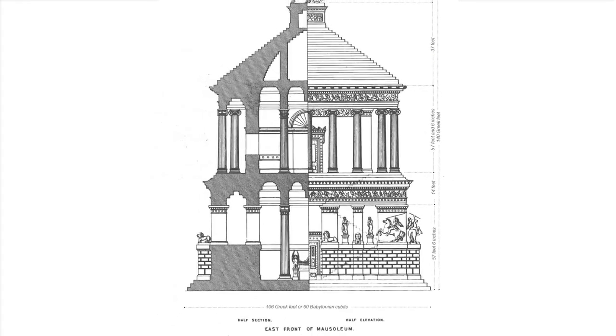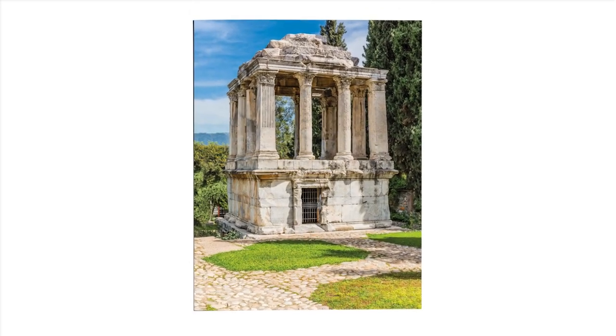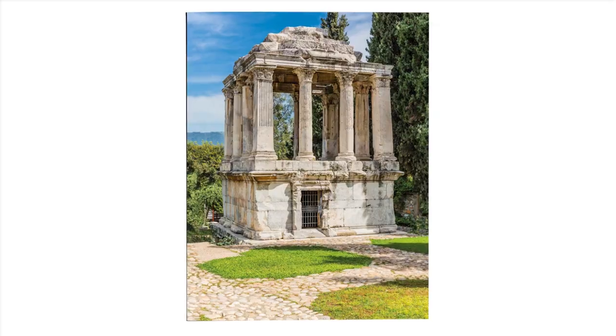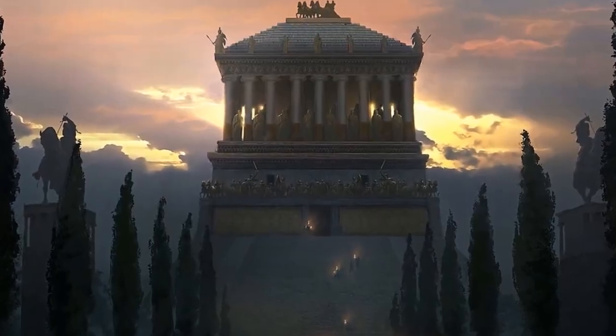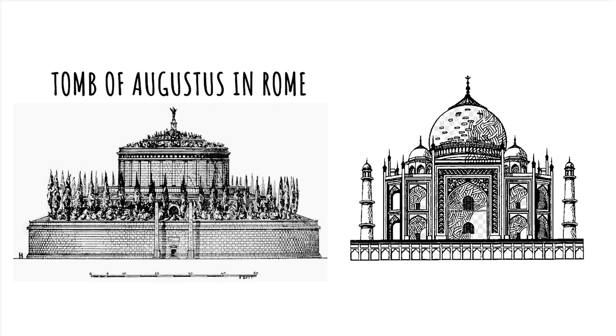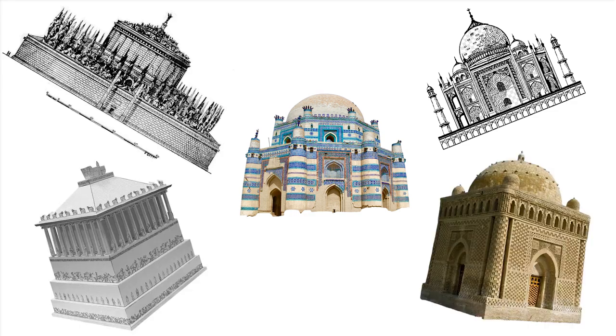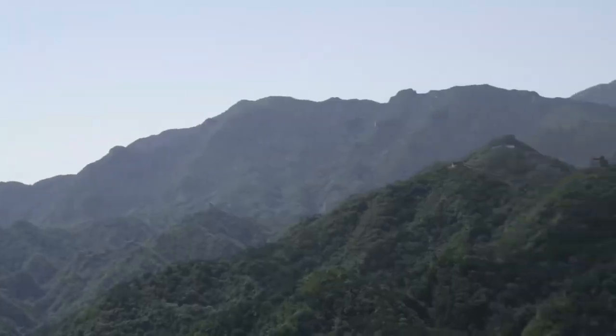The mausoleum's architectural splendor and artistic magnificence did not go unnoticed by the ancient world. It became a source of inspiration for subsequent funerary monuments throughout history. Its influence can be seen in the design of grand tombs and memorials, from the Tomb of Augustus in Rome to the Taj Mahal in India. The term mausoleum itself has become synonymous with monumental tombs, forever linking the legacy of Mausolus and Artemisia and the architectural wonders they inspired. Archaeologists and tourists marvel at the remnants of its former glory.